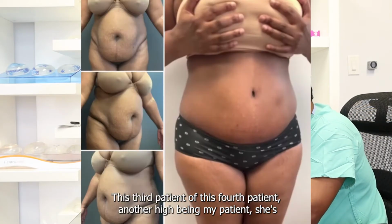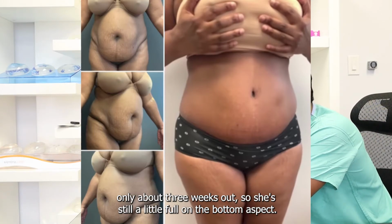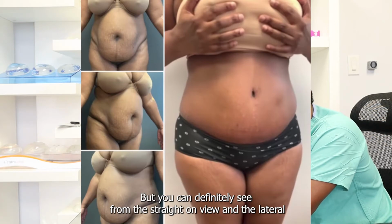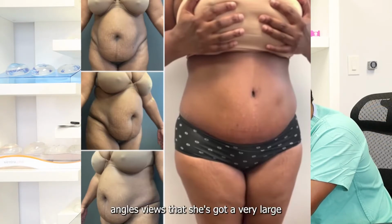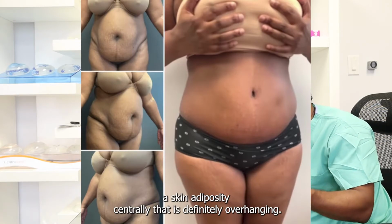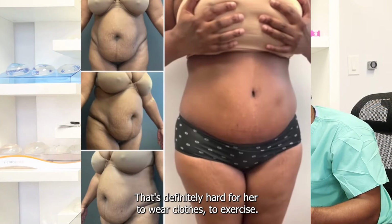This fourth patient, another high BMI patient. She's only about 3 weeks out, so she's still a little full on the bottom aspect, but you can definitely see from the straight on view and the lateral angled views that she's got a very large skin adiposity centrally that is definitely overhanging. That's definitely hard for her to wear clothes, to exercise.